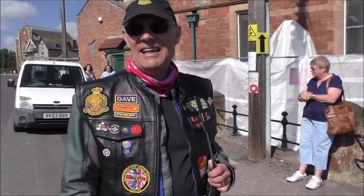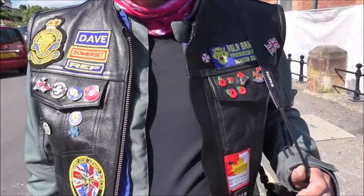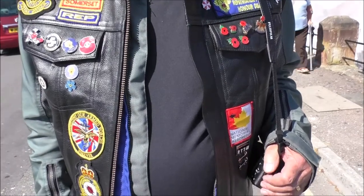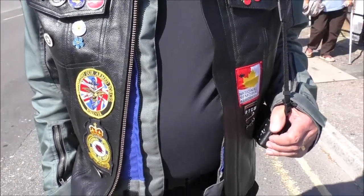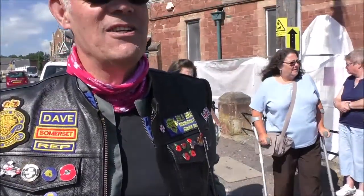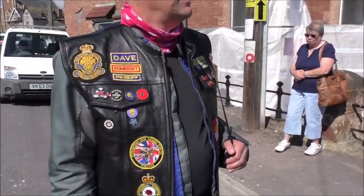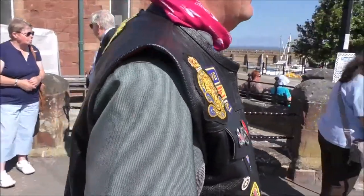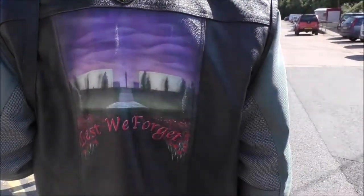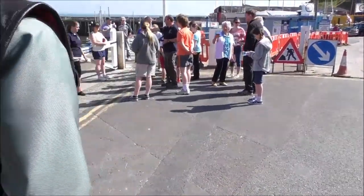It's got a very nice display on the back, and on the front of his jacket as well. It's got all these wonderful badges. The poppies for many years. You're obviously involved with this in a much bigger field than just Watchet. Yeah, we're a national branch. All right. National, yeah, we've got all over the place. Great. Excuse me, I'll just film your back because that really stands out. You're normally a motorcyclist, so people will see that as you drive along. Lest we forget. Yeah, that's very good.